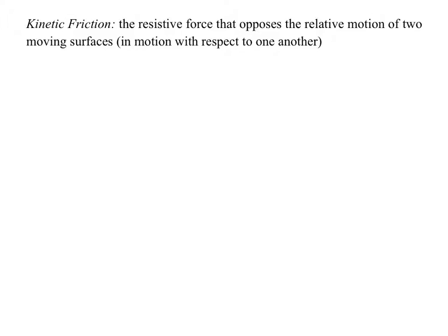So the instant before you begin to move it, you're really pulling with a lot of force. But once an object is moving, it's actually pretty easy to keep it moving. And the reason for this is that the static friction force that an object can feel from two surfaces is greater than kinetic. Static is greater than kinetic.